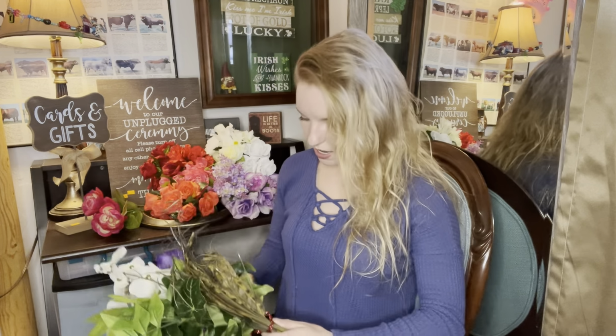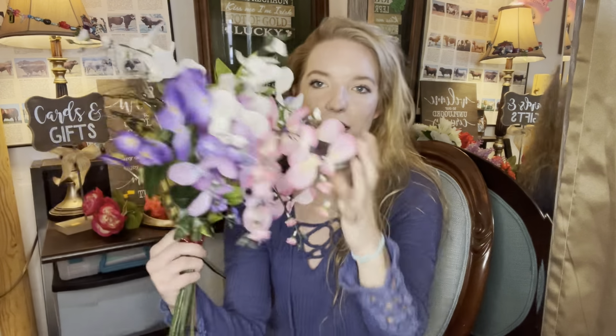Then the next group, this is like a very random bundle. I love cascading flowers for late spring and summer. So for my Easter florals, which we'll be starting to work on here very shortly, I love having some of these cascading blooms. Normally you can find these at Dollar Tree. My Dollar Tree has been rough lately in the flower department.